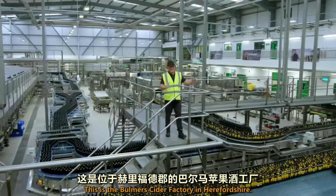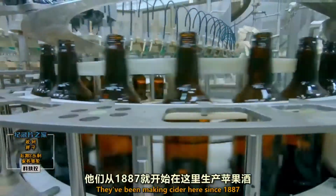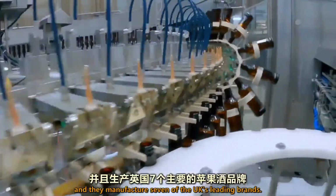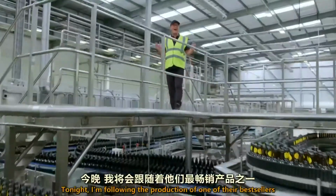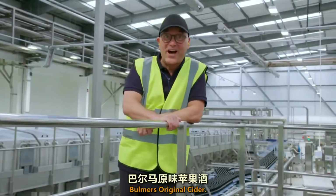This is the Bournemouth Cider Factory in Herefordshire. They've been making cider here since 1887, and they manufacture 7 of the UK's leading brands. Tonight, I'm following the production of one of their best sellers, Bournemouth's Original Cider.